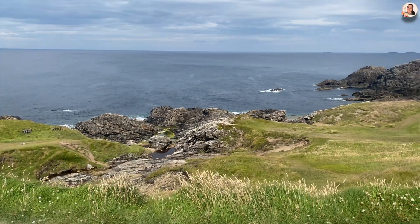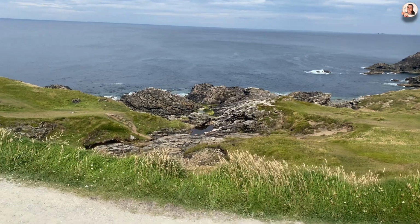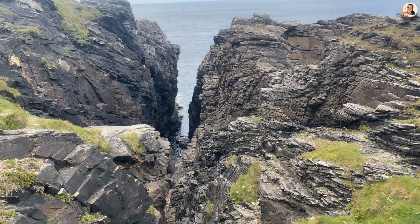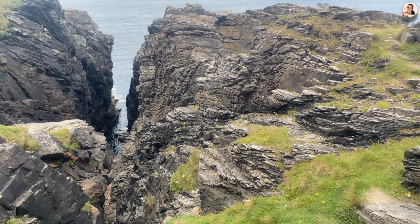As you explore Malin Head, you will come across some amazing natural features, like Hell's Hole, a deep chasm where the sea crashes in with incredible force, and the iconic Devil's Bridge rock arch. Each of these spots adds to the dramatic beauty of the area.